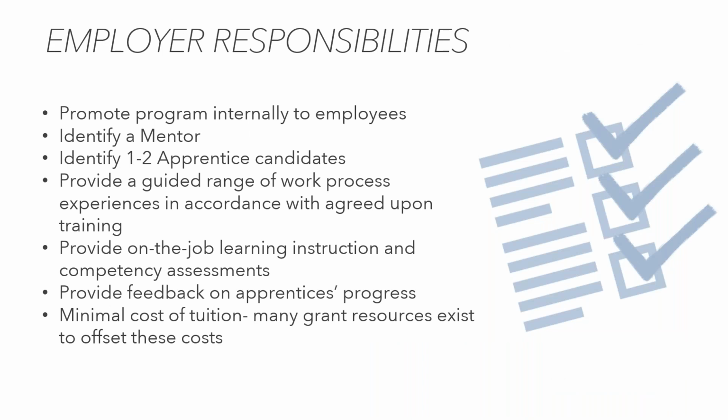Again, I refer you back. This is where our business advisor will relieve you of many headaches by working through them. So the employer responsibilities, again, just quickly: promote the program internally. If you want to do this, it's important that you make your employees aware that this is a way for them to move up the career ladder in your company. You need to identify a mentor that you trust who will make sure that their applied learning is relevant. Again, identify apprentice candidates. And you have to be thoughtful about providing a guided range of work processes that complement that training, the online curriculum. And again, making sure that they are receiving the instruction and that they are completing those competency assessments. It's very important because you can provide that apprentice feedback on their progress in real time. And there's a minimal cost, again, to that tuition.